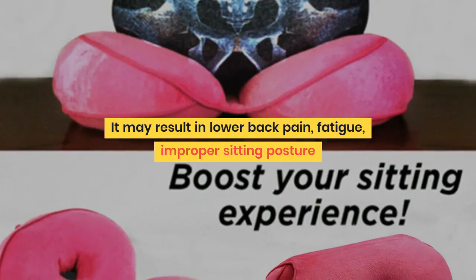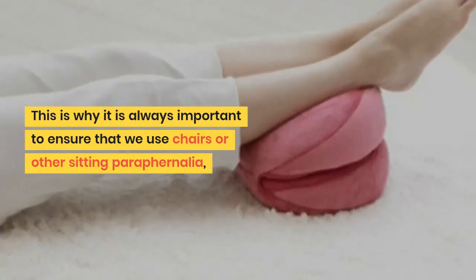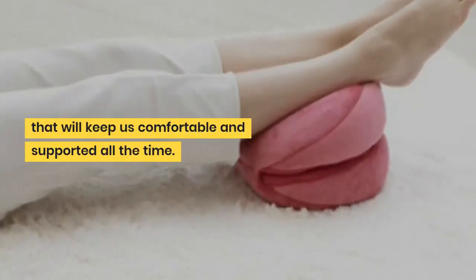This is why it is always important to ensure that we use chairs or other sitting paraphernalia that will keep us comfortable and supported all the time. This is where our dual comfort cushion comes in.